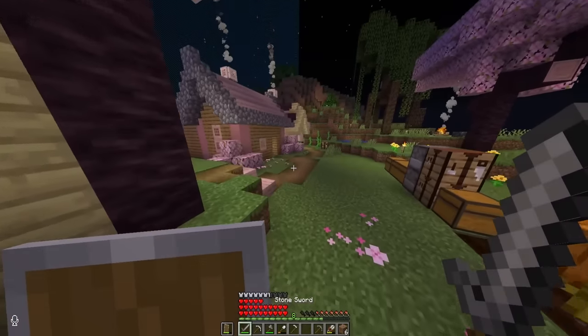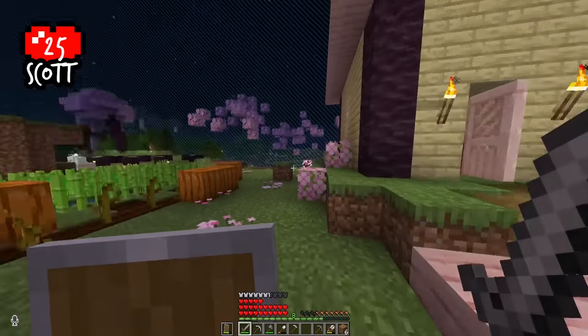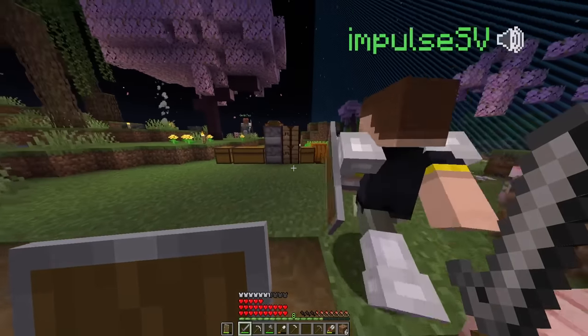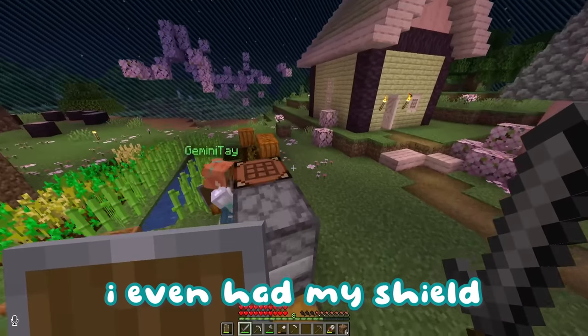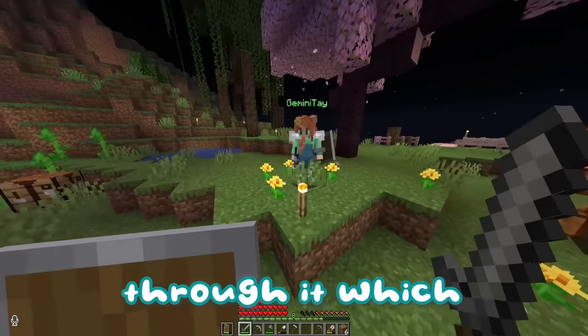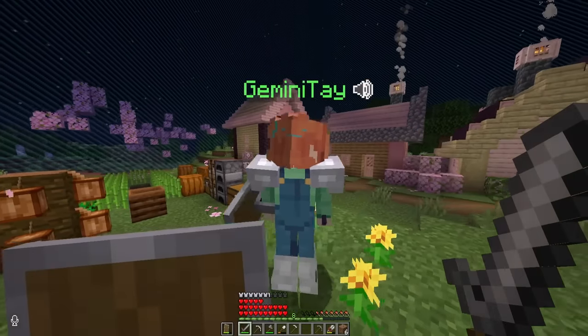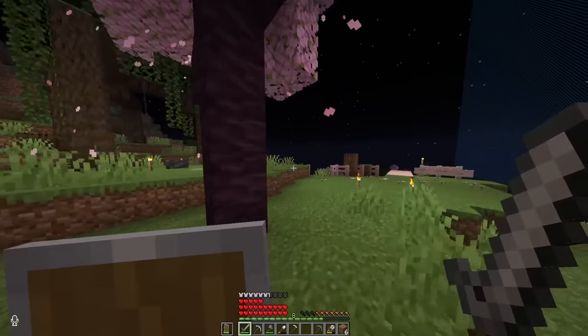Owie. I lost 5 hearts. What? There is a skeleton with an enchanted bow over there. Oh, no. And good lord. I even had my shield up and it still just did damage through it, which I don't quite know how that works, but it did. Oh, man. So don't go towards the sheep. He's being protected right now.